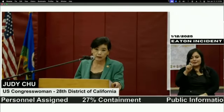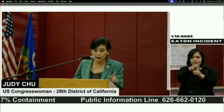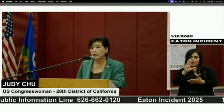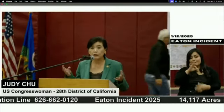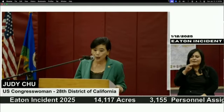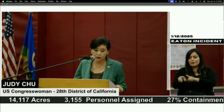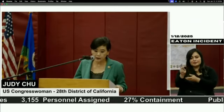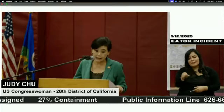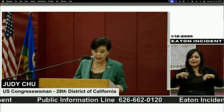disasterassistance.gov website where you can apply for aid, and I encourage you to file a claim from FEMA, and also to put in what your insurance is, because FEMA is supposed to provide what your insurance does not. And FEMA can provide for so many things: rental payments for temporary housing for those who lost their homes, reimbursement for lodging expenses such as a hotel, grants for home repairs and replacement of essential household items, and serious needs assistance to cover expenses for emergency supplies like food, water, diapers, and gas.